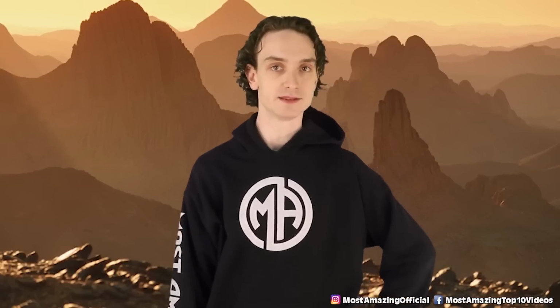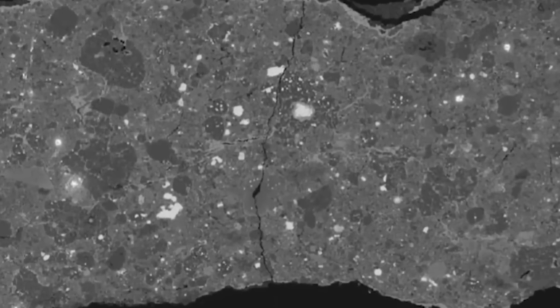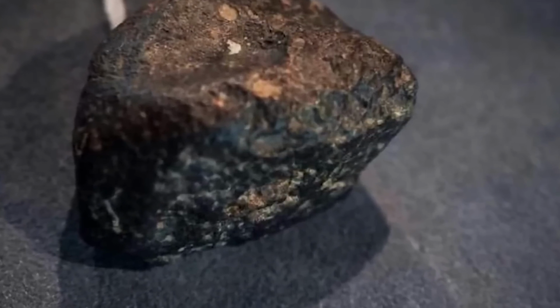Back in 1990, the Acfer 094 meteorite was discovered in the Algerian mountains. The rock was dated back to 4.6 billion years ago, so scientists studied the meteorite with synchrotron radiation-based X-ray nanotomography. That sentence was choppy because I couldn't say it all in one go, obviously. This led scientists to find evidence of tiny pores. Pores believed to have been fossilized ice crystals.